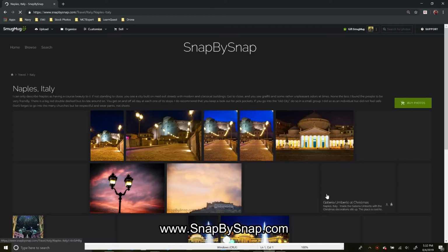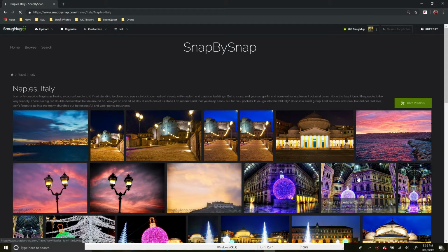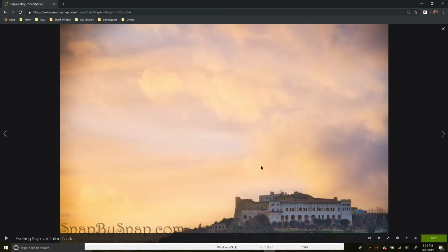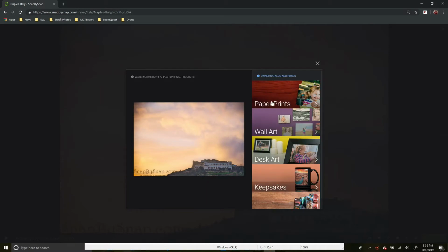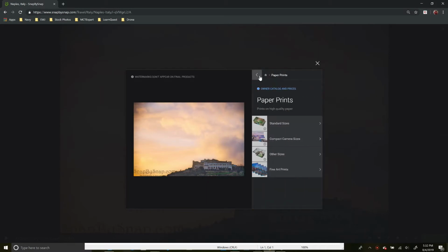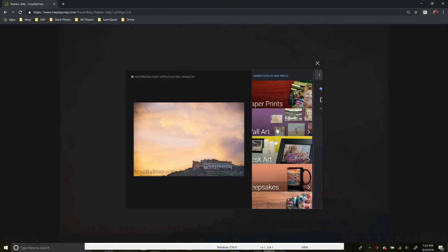Now these last few images actually came from my website, snapbysnap.com. So I do have stock images up there, but I also have fine art images up there as well. And I had a couple of purchases this month. Now on this site, you can buy standard prints. You can do them on metal. You can do them on canvas, mugs, mouse pads, Christmas ornaments, you name it, it's up there. So I invite all of you to take a look at snapbysnap.com.